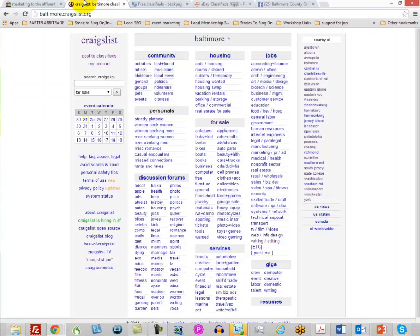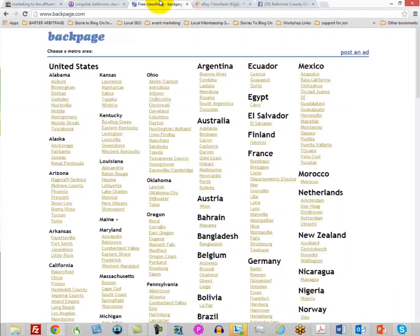Now, that being said, this is going to be time consuming. People are going to be emailing you questions. But once again, this is a process for you to get quick cash into your pocket if you have something for sale that you know people want and that is in demand. Now, you can do pretty much the same thing on some of the other sites like Backpage, very similar to Craigslist, although not nearly as popular.